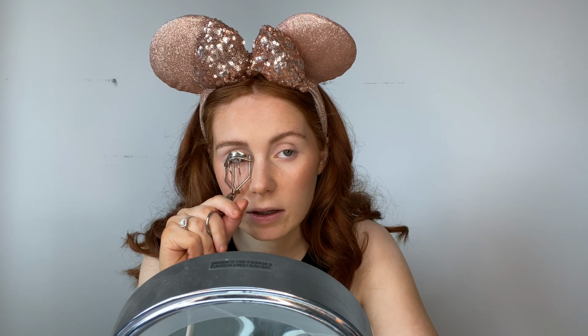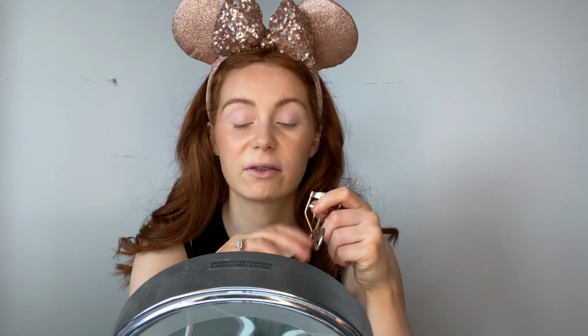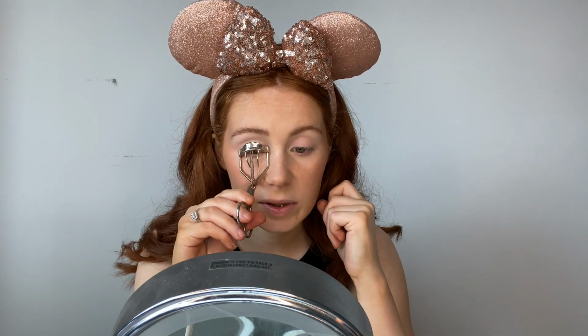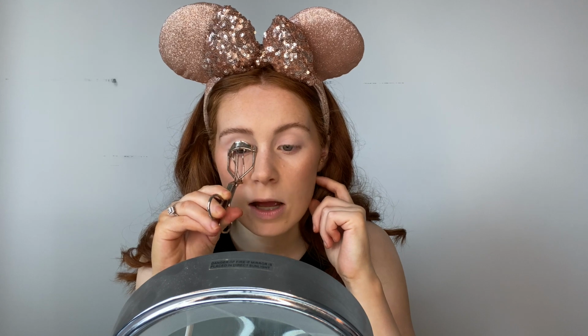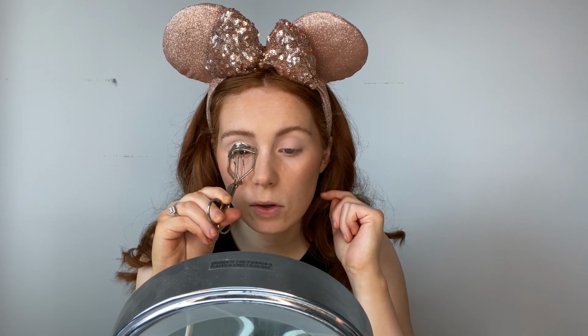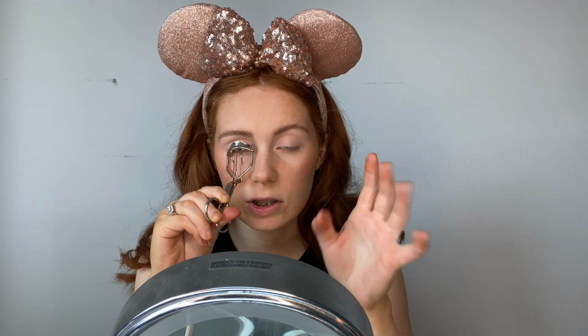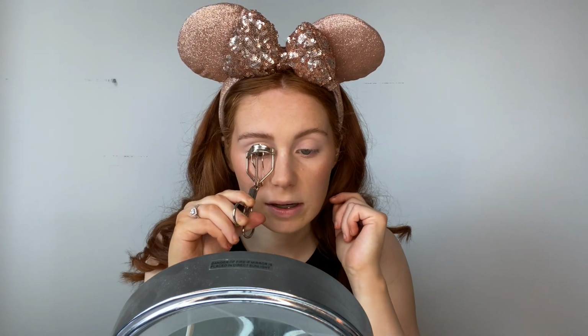A lot of people just do this for 2 seconds and take it off, and yes, it gives your eyes a bit of a curl, but it doesn't give them as much of a curl as if you were to hold them there for a good 30 seconds. Make sure you are holding your eyelash curler there, and also pulse it, obviously being careful that you don't catch your eyelids in it. What this does is make sure they're curled for longer.